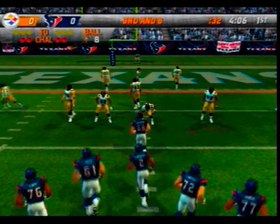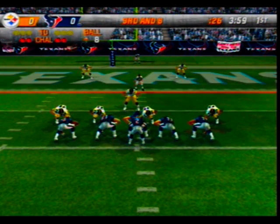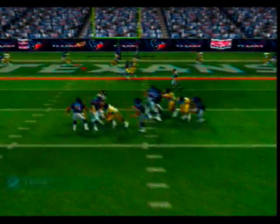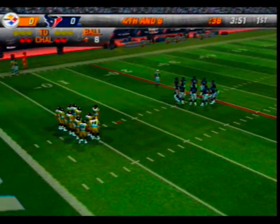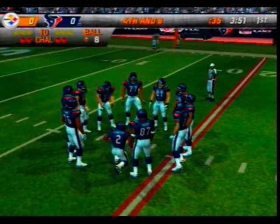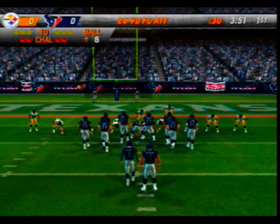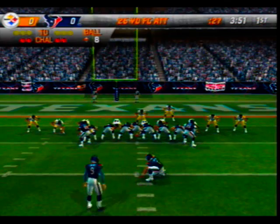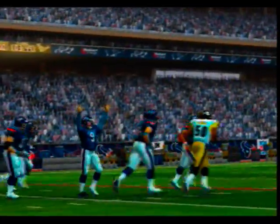Ball inside the 10. The Steelers come out in a dime package. Defense, get ready. Throws to the end zone. This one falls incomplete. It didn't look like he had too much control on that throw. Sometimes on third down, you see those passes that kind of have a desperation about them. Here we go. This will take the lead. The kick is good. Following the field goal, the score is 3-0, Texans.